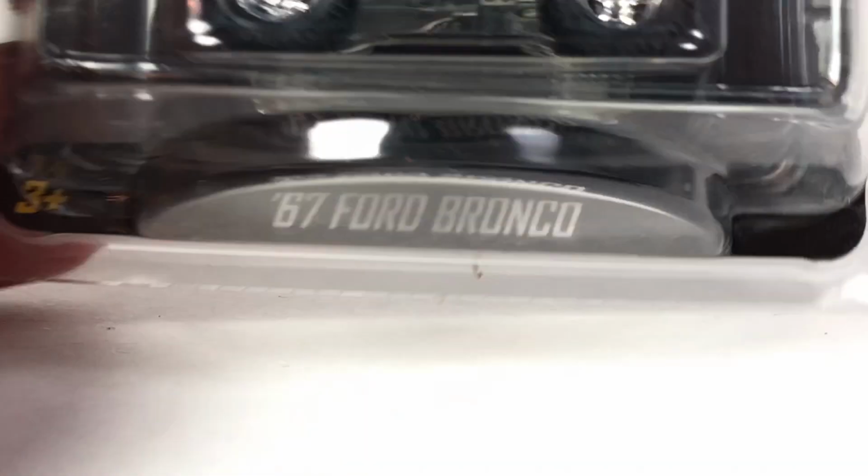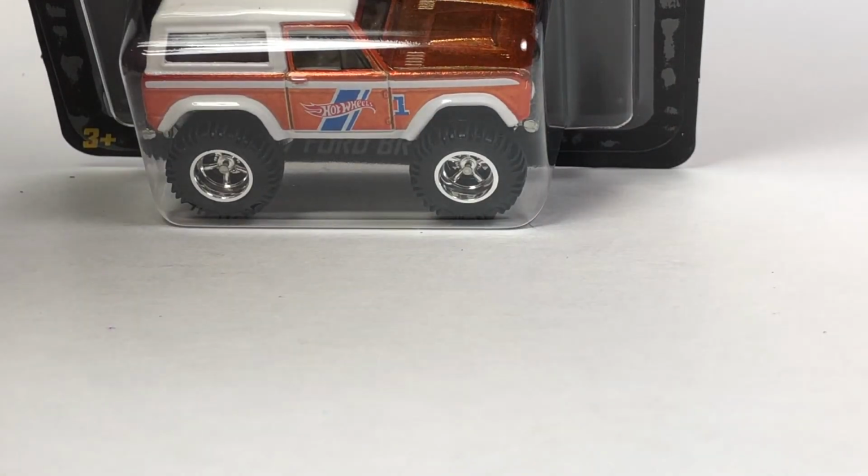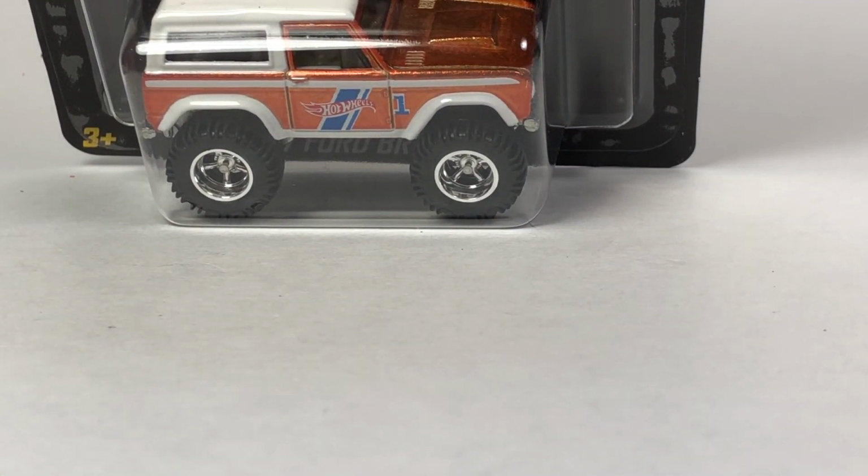So there's that. And then we've got this right here. This is the mail-in. This is the 2019 Collector's Edition number 167 Ford Bronco, which was from Kmart Collector's Day. Gosh, those days have got to be numbered for Kmart. I do not know how they're still hanging around at all.